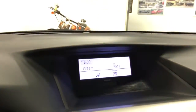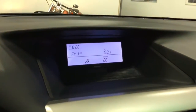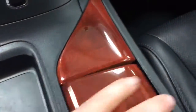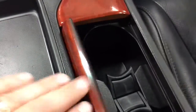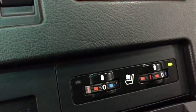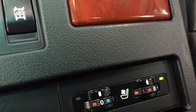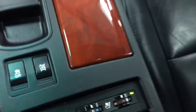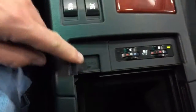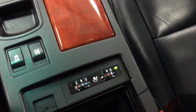Beautiful looking dash. Up here we've got our stereo and air conditioning control module. Down here are the controls for that. And then we've got our automatic transmission up here. Over here is another couple of cup holders. And then a nice little place to put your keys and wallet, etc. You got four-wheel lock and traction control off. And then we've got our heated and cooled seats, driver and passenger. In here we've got a nice little storage bin that comes out, another area there. You've got your cable holes, so if you want to plug in your cables down there, you can.